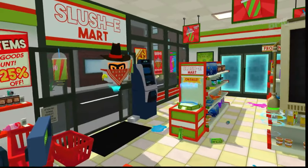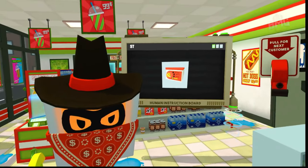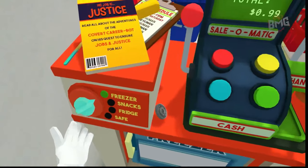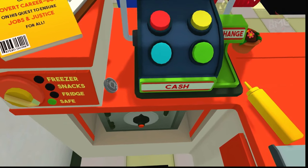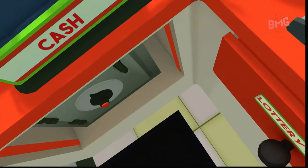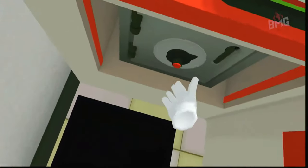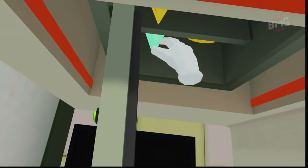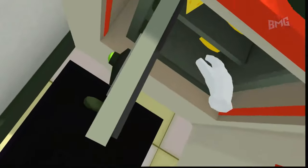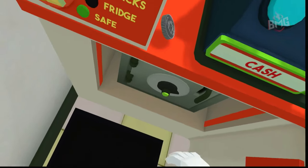Wait, oh no, here comes trouble. Nah, see, today's not your lucky day, pal. Open that safe and give me all your cheddar. Sweet, sweet cheddar. I'm gonna buy a new pair of shoes. Later, chump. You'll never catch me.